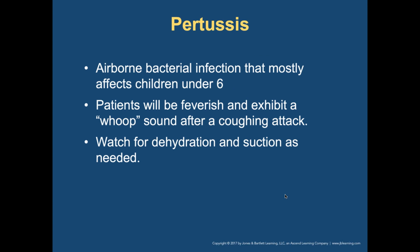Eye shields. I'm real big on wearing safety goggles. I'm not gonna wear the chemistry glasses that we all are required to have on our trucks, but patients will be feverish and exhibit a whoop sound after a coughing attack. Some coughing spells can last for more than just a minute, during which the child may turn red or purple. It's because they're holding their breath. They're not able to breathe in and out. Some of the big things here: watch for dehydration, and suction is needed because again, it's hard for them to swallow. Their throat hurts.